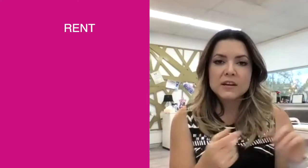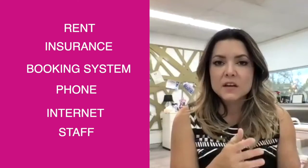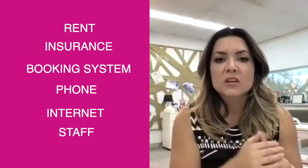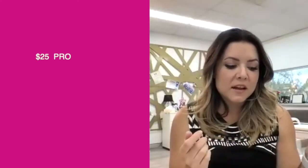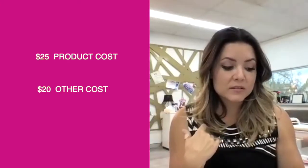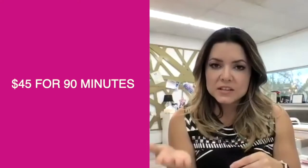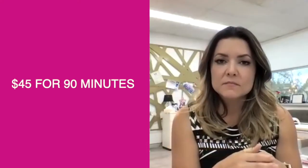Now, on top of that, we have rent, insurance, booking system, phone, internet, maybe staffing. If you have staff, it's a whole other level. You have to charge a lot more to actually break even. But say you have your $25 and then you have another $20 in other costs. That includes what I just said: rent, insurance, booking system, phone, internet, per client if you have 3 clients a day. So you are up to, what have we said? Let's make it $45. I think I said $25 and $20. So $45 it costs you. It takes you an hour and a half, which is 90 minutes, for $45.